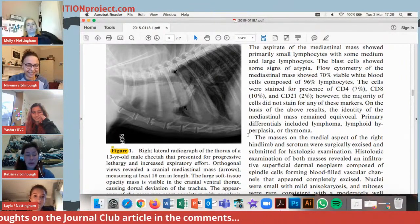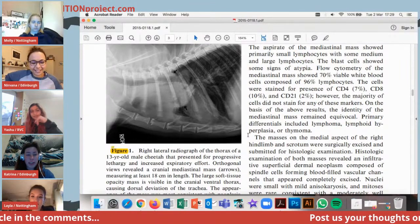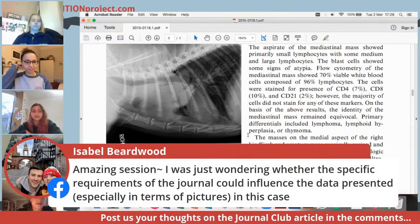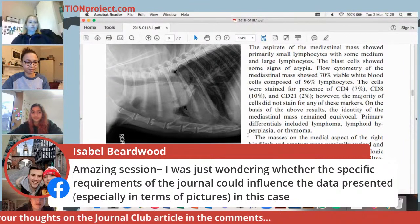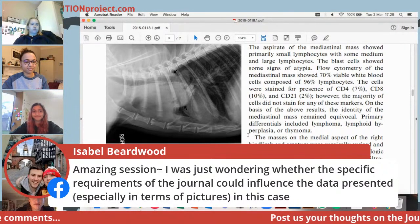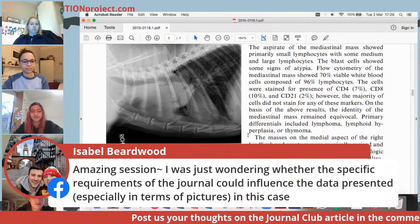Yeah, no, absolutely. I think as well, they're making such big proclamations. This is the first type of this case in this cheetah, and if someone was wanting to contest that, or wanting to say, no, what you're seeing is something entirely different, they would only have one radiograph to base that claim on. So personally, I think it would have been useful to see more views of it.